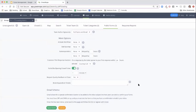And then if you do want to, you can look into the Gmail schema here. And Gmail allows a special confirmation email to be added into the inbox subject line. Once your email has been sent out, you can add another layer to this Gmail connection, and you can confirm information through your Gmail account.